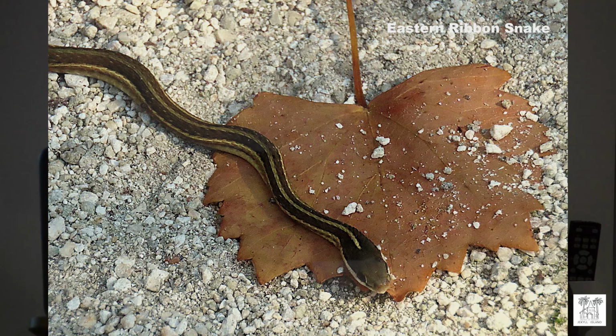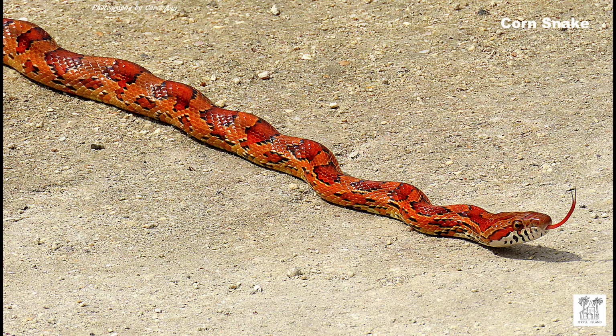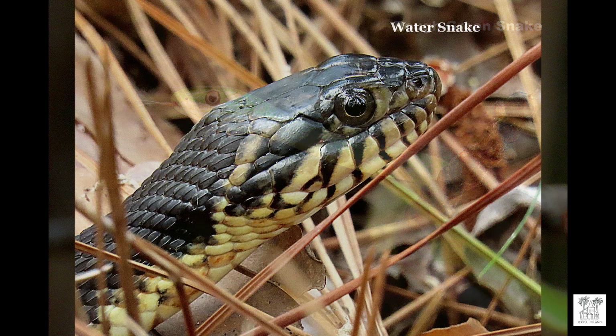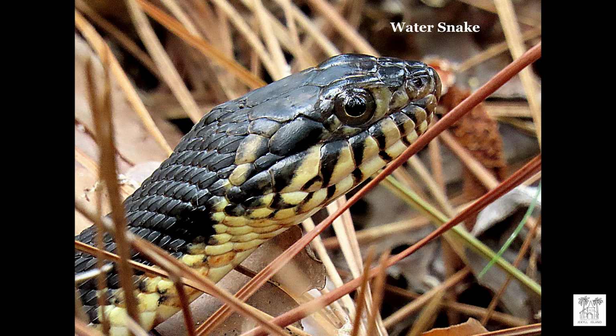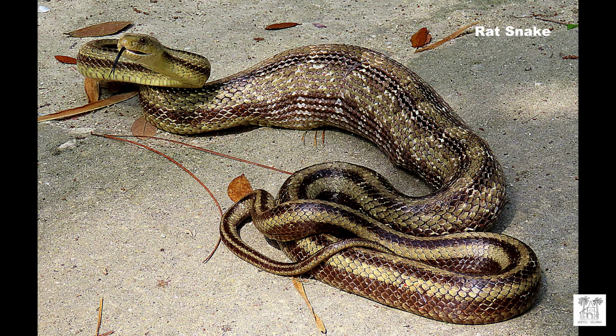Some of the snakes I've run across in the maritime forest are the eastern ribbon snake, a corn snake, the rough green snake, water snake, and a rat snake, which, judging by the large bulge in its belly, has just eaten a very substantial meal, possibly a squirrel or some other poor little rodent.